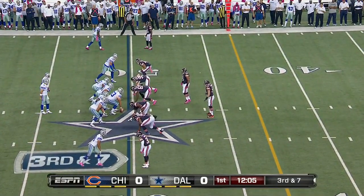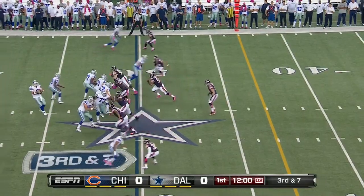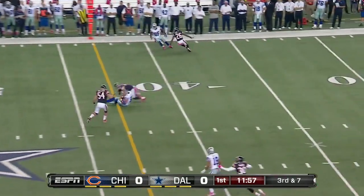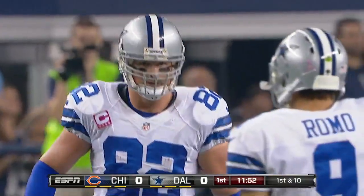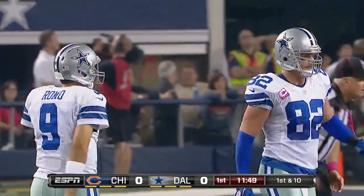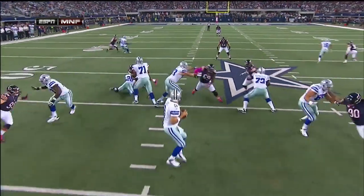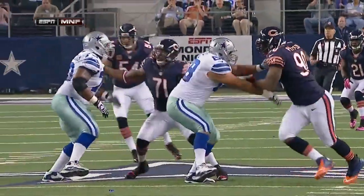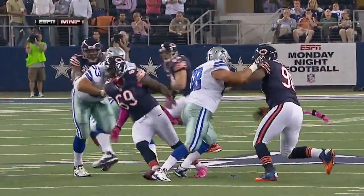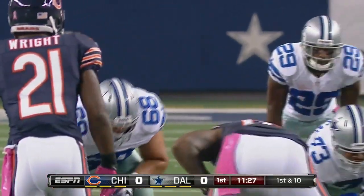Felix Jones now the back for Romo. On 3rd and 7, the Bears rush 5, and Romo's pass complete to Witten for the first down, and those are the kind of plays we've seen Jason make over these 9+ years. Well, you got to really like what Doug Free does against Julius Peppers to start this game. One-on-one pass protection. And so far, Tony Romo has had a clean pocket, and Jason Witten's got 2 early catches. But Doug Free has really struggled. 4 penalties last week. He's the $8 million right tackle. They need him to play up to that.